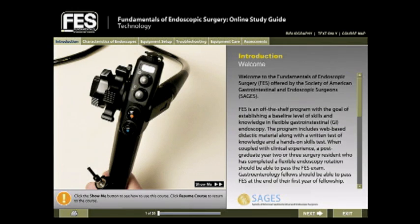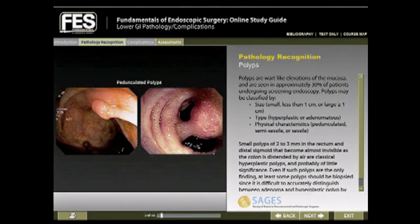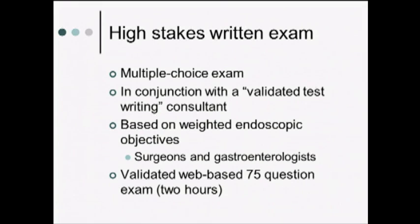So where are we today with FES? What's the current status of the program? FES is complete, and that means all three components. There is didactic material available through a web-based format, and this is extremely powerful stuff. This is essentially a web-enabled textbook of surgical endoscopy that covers all of the things that a basic surgical endoscopist should know. There are 12 chapters in here, and it really is a robust knowledge base. There's lots of pathology recognition within it, which is an important part of the process.